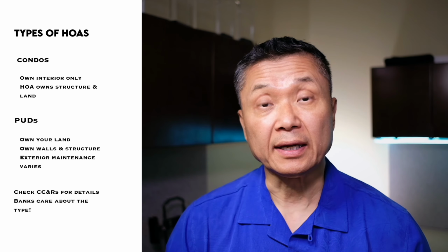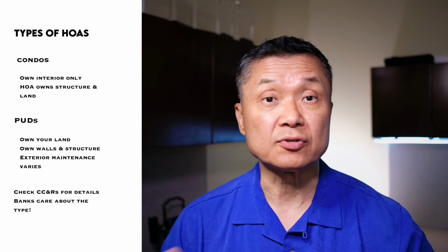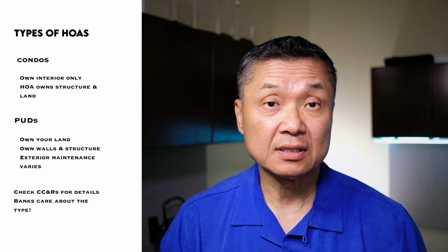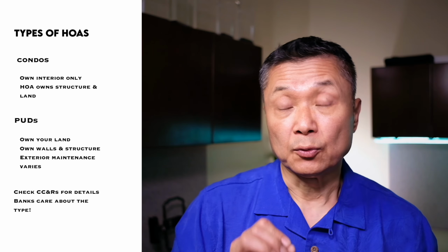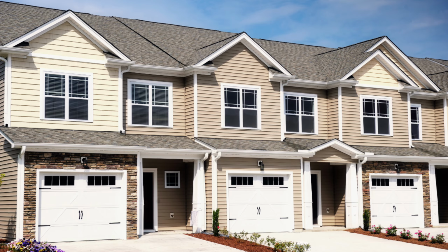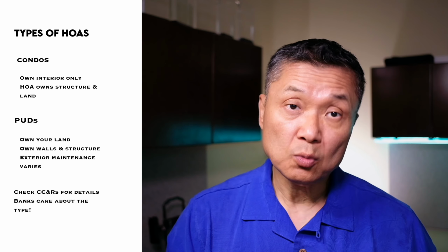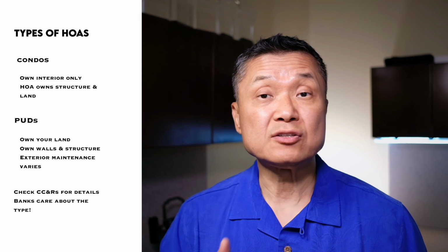So there are two main types of properties that you'll encounter within an HOA. First, condominiums. So with these, you only own the interior space within the walls. So you don't own the structure, the exterior walls, or the common areas, or even the land. Secondly, you'll encounter planned unit developments, or PUDs. With these, you own the land underneath you, and typically you own the walls and the structure of your building itself. You'll find single-family homes, townhomes, and some condominiums structured as PUDs.